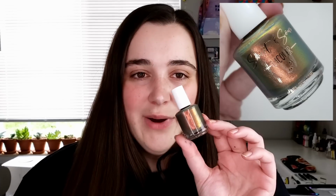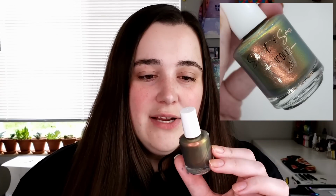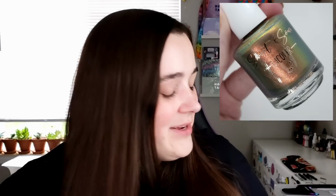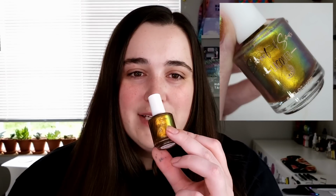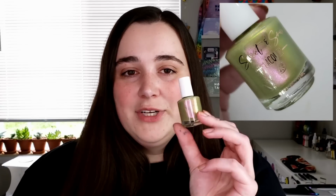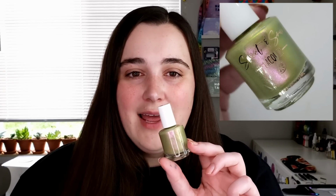So we have Littlefoot, which is gray with purple and blue shimmer. This is Spike, which is a grungy green with some red running through it. Actually, there's a lot of greens in this collection. That's probably another reason why I bought it. We have Petrie, which I see green in, but on camera it's reading as kind of gold. This is Ducky, which is a lighter green with a lavender shimmer.